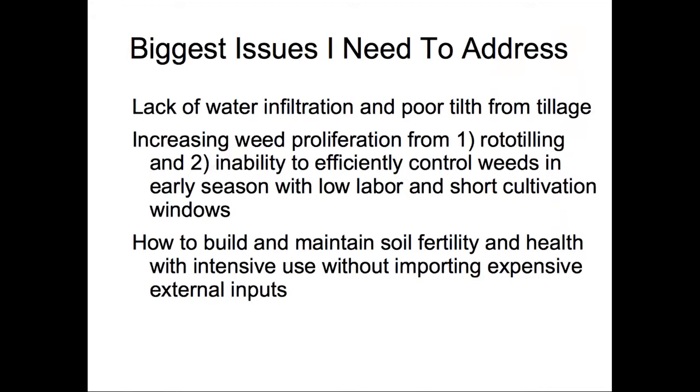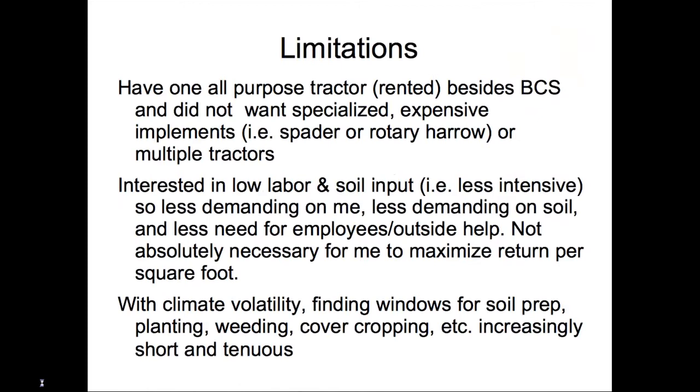And I did buy compost for a number of years and I found it to be very expensive. So I wanted to work towards a system where I could be less reliant on external inputs. So kind of my big limitations for addressing these issues is that I don't own the four-wheel tractor that I use. It's rented. I do have the BCS tractor that I own.